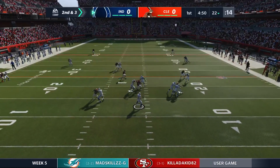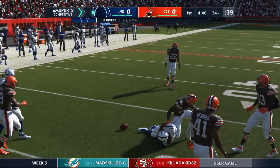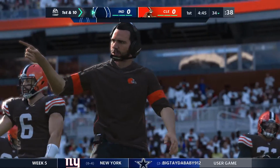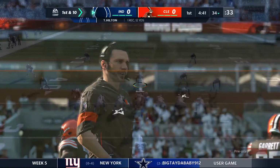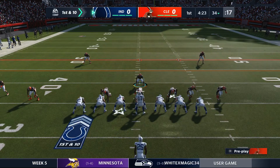The latest incarnation of the no-fly zone. Throwing again on second down. Rivers. It's complete here to T.Y. Hilton. And he'll get this up to the 34-yard line. 12 yards there on a first down. And the Colts first down.